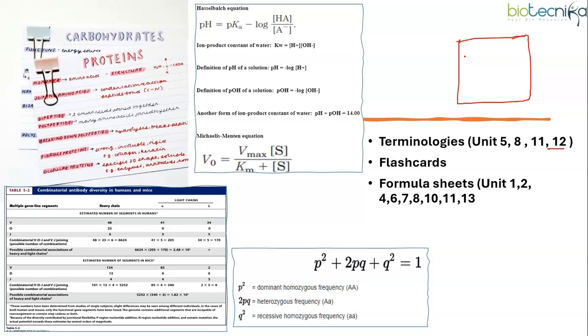From Unit 1 you have several formulas, like the Hasselbalch equation, the Michaelis-Menten equation, and how you define pH and pOH. Then from Unit 2 you study microbial growth kinetics, so there is even a formula to calculate colony forming unit, CFU. Then from Unit 4, some of the formulas are: to determine the possible number of combinations of VDJ and VJ joining, what formula are you going to use.